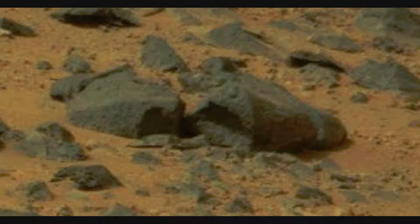Matter of fact, this object comes down to a point on the left, and there appears to be another opening on the other end. As usual, NASA doesn't bother showing us the whole object. They continue shooting lasers at rocks, which doesn't really interest me at this point. I couldn't care less. I'm interested in the artifacts and structures.